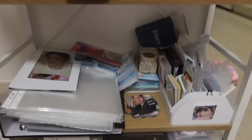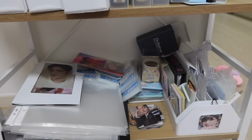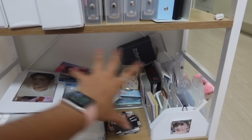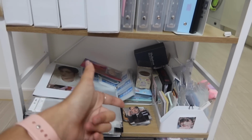And then moving down along here, we have my collection supply stuff. So we have sleeves, we have fillers, we have collect books, we have more sleeves, we have things I kind of want to hang up, we have PCs I need to give to friends, PCs I want to trade, and then just random crap. But yeah, that's kind of everything here. It doesn't really make sense, but it works a lot for me. So it's not the prettiest, but it's convenient, and that's what I like.